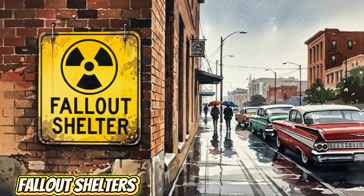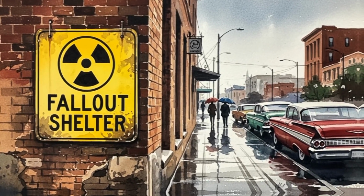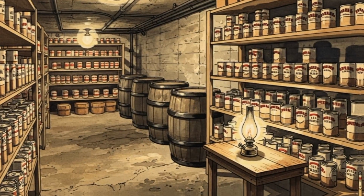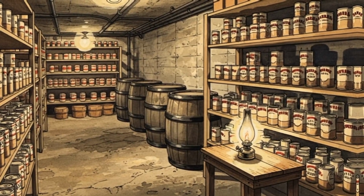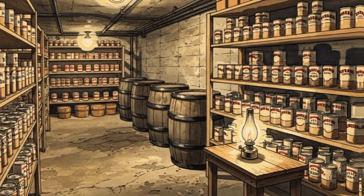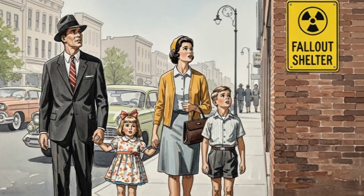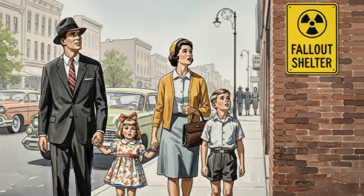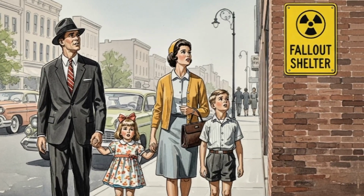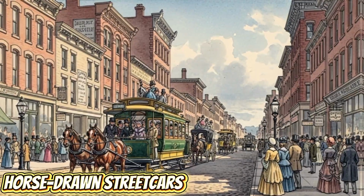6. Fallout shelters. During the tense days of the Cold War, downtown buildings were marked with bold yellow and black fallout shelter signs. Basements were stocked with canned food, water barrels, and supplies for survival. Grim reminders of a world living under the shadow of nuclear war. Families walking downtown couldn't miss those signs, and they shaped the anxious atmosphere of the 1950s and 60s. Today, most shelters have been stripped or forgotten, though a few signs still cling to walls as eerie ghosts from the past.